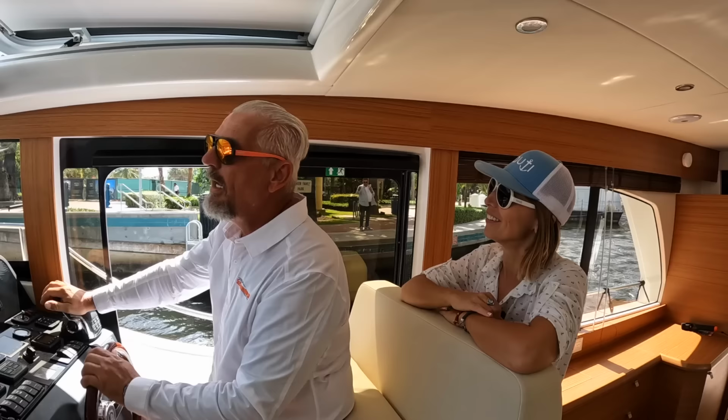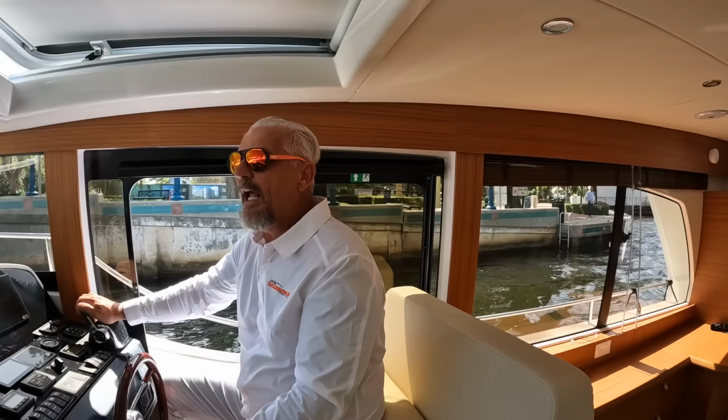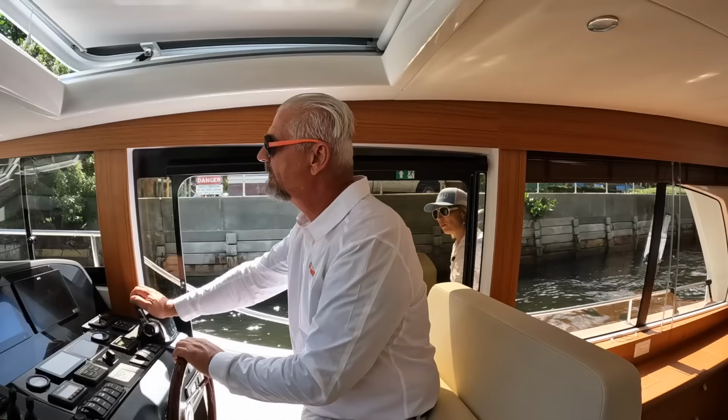Can you do me a favor? Flip in the fenders. Yes. Oh, right now we're looking a little bit like amateurs. Okay. We thought that's how people roll in Florida. We see it all the time, especially in Haulover.